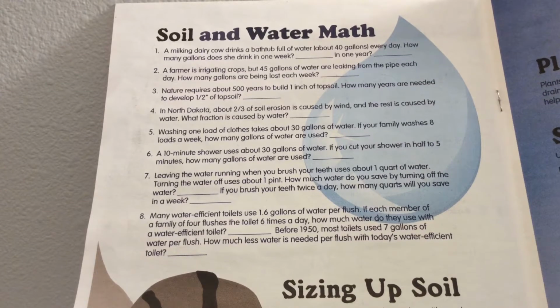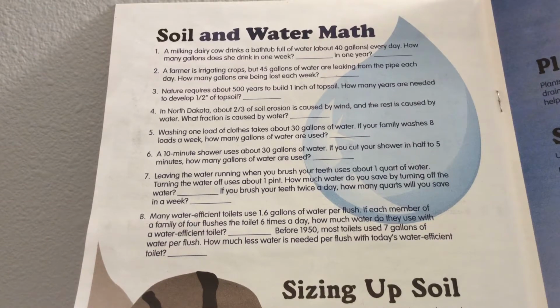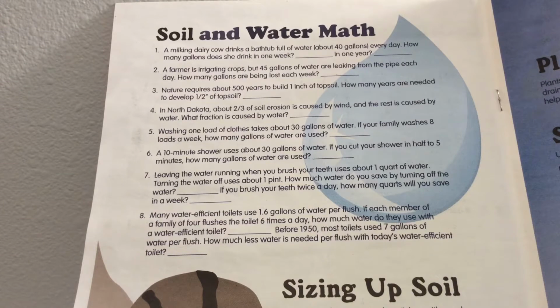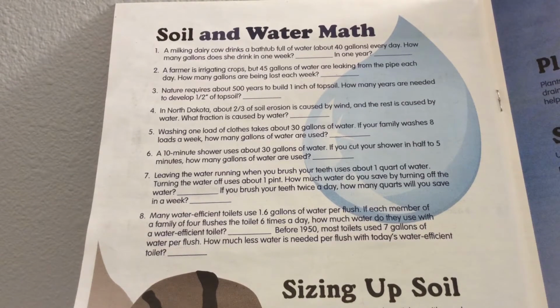Number 3, nature requires about 500 years to build 1 inch of topsoil. How many years are needed to develop half an inch of topsoil? 4, in North Dakota, about 2/3 of soil erosion is caused by wind and the rest is caused by water. What fraction is caused by water? 5, washing 1 load of clothes takes about 30 gallons of water. If your family washes 8 loads a week, how many gallons of water are used?